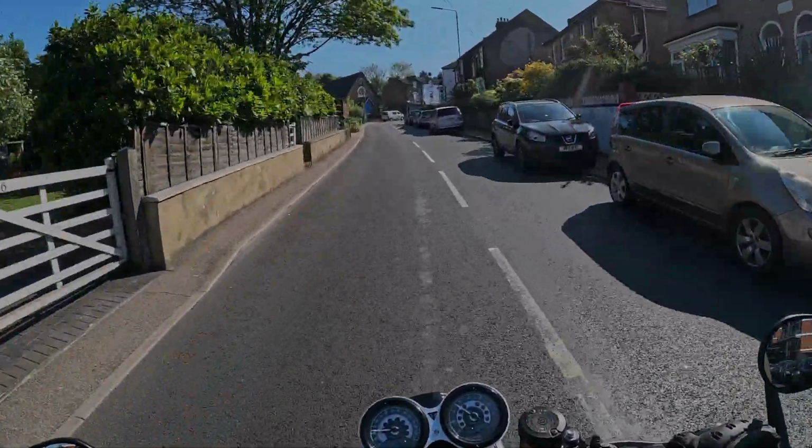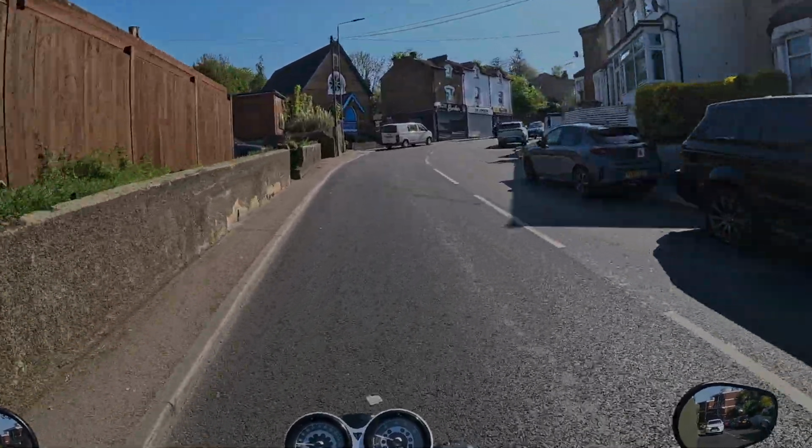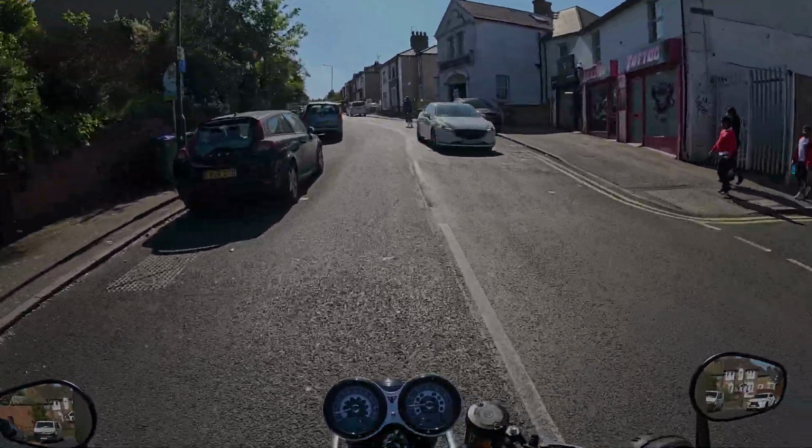Just look far up ahead here. If you get opposing traffic, it can be a little bit tight. Don't turn in sharply until you know. There we go, you see one car. This should be fine, but you can always slow it down a little bit.